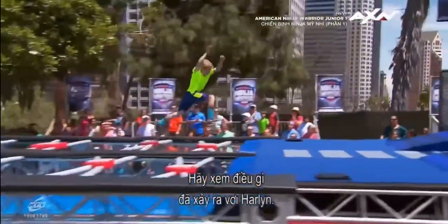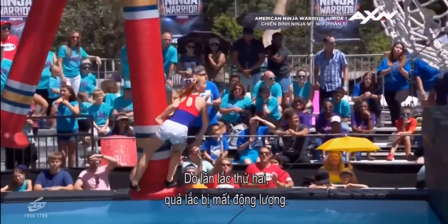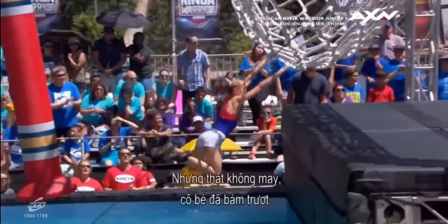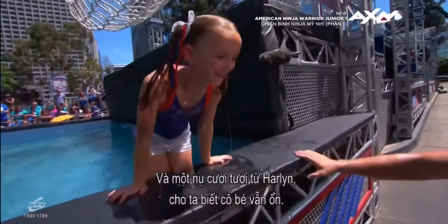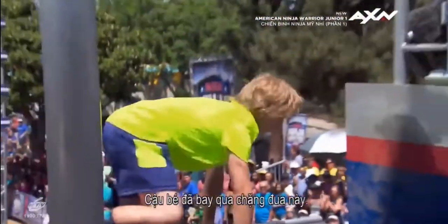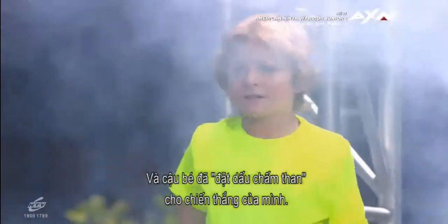But let's see what went wrong for Harlan. Because of her second swing, the pendulum lost momentum. She had to jump early in order to make the landing pad. Unfortunately, she couldn't make the connection. And there's a big smile from Harlan, letting us know she's okay, as David Futerin is right up the warped wall. He just flew through this course. And he puts an exclamation point on his win.